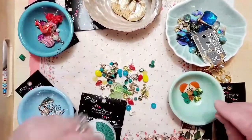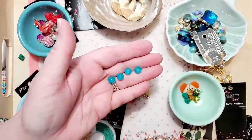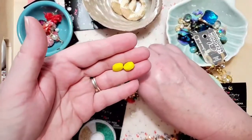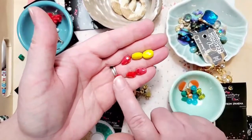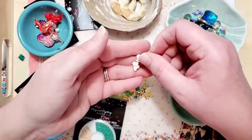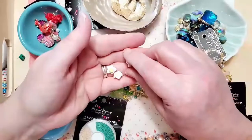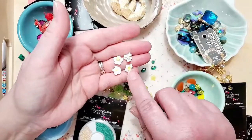I love that. And then we have some glass blue turquoise. Love that color. Isn't it gorgeous? It's so gorgeous. Yellow glass. We have some red glass teardrops. They're faceted. I just love how they shine in the light. Beautiful. And look at these guys. These are really cool flowers. And they have a hole on the bottom. These are polymer clay flowers, yellow and white. Look how beautiful those are. Perfect.